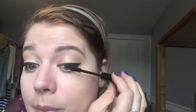Okay, so that's one coat on that. I don't think this does the best of jobs separating my lashes. It's not awful. I don't know. It's just kind of a mascara. Like, I don't think it's, what am I trying to say? Get the words out, Lauren.